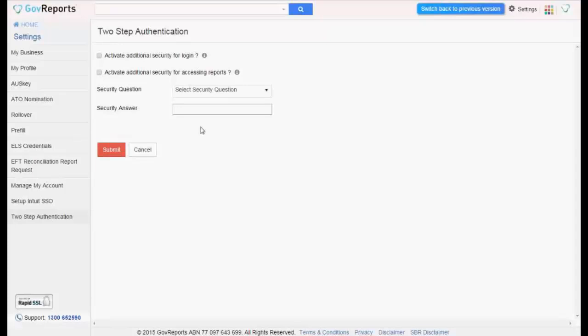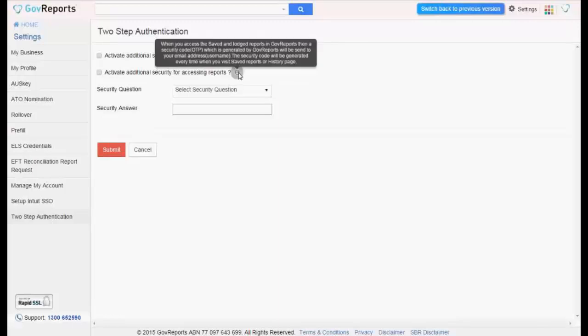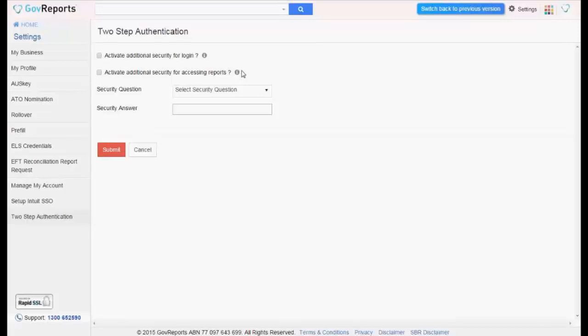I won't set it up on my account because this is a testing account, and it would be too cumbersome for me to implement. But it's pretty straightforward. If you need more information, just put your cursor near the eye, and it will give you more details. So that's basically the settings on GovReports. Of course, if you are a tax agent or if you've got QuickBooks access or whatever, there are more settings that you need to do, but those settings have not been changed, so I won't go through them today. But if you have questions and you want me to go through that, let me know.